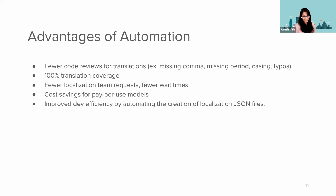The advantage is a direct win here. It was improving efficiency and engineering velocity. It's also aligned with our core engineering value of getting one percent better every day. If you have an in-house translation system, good. But if you are licensing a third-party system, you're definitely using some kind of pay model to pay them for the translations. By automating this process, we are reducing the number of iterations of translation requests that we are sending to the third-party systems, and we are also ensuring 100% coverage.